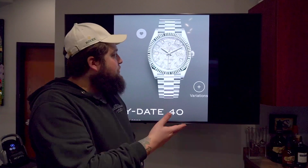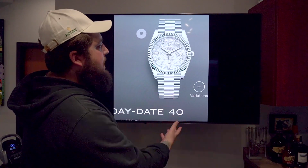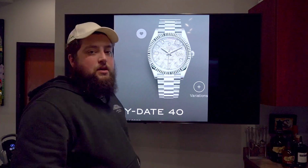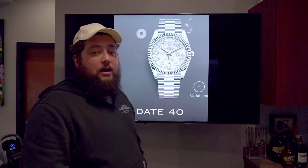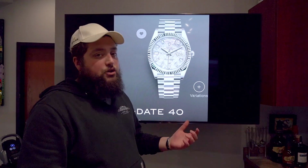Now time for the coup de grace. This is, in my opinion, the best one of the release. This is the Platinum 40 millimeter Meteorite dial with baguette hour markers. This watch is a $250,000 timepiece. This thing is crazy. I love this watch. I can't wait to see this one in person. It's going to be heavy, going to have that Meteorite shimmer.